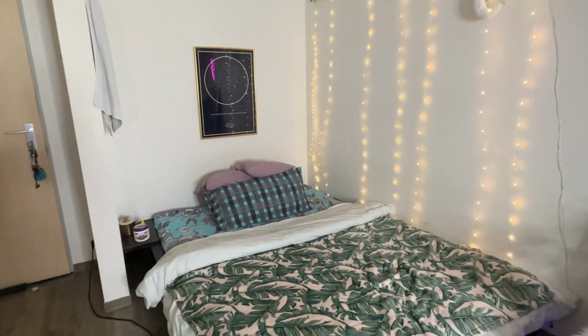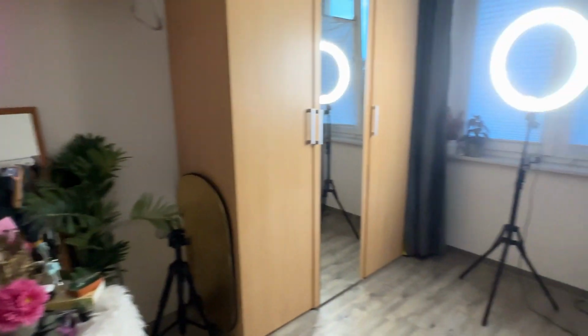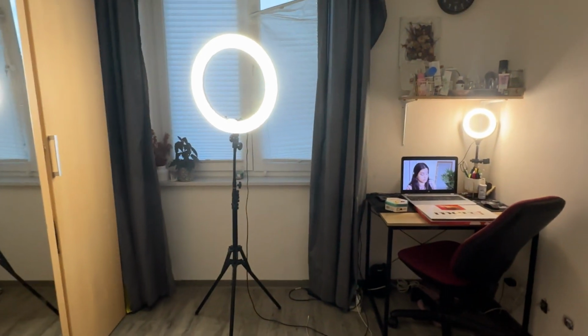So that is my dorm room tour that I thought I would do, I don't know, a long time ago, but definitely not now that I'm moving out. But it is what it is. So that was my room. I hope you guys liked it. This is the best I could do, staying in a dorm in one single room. I tried organizing it as best as I could, manage it as best as I could.